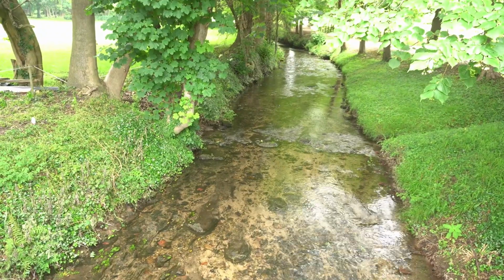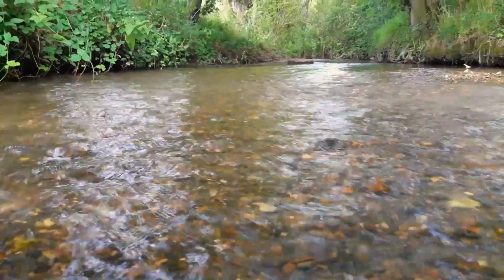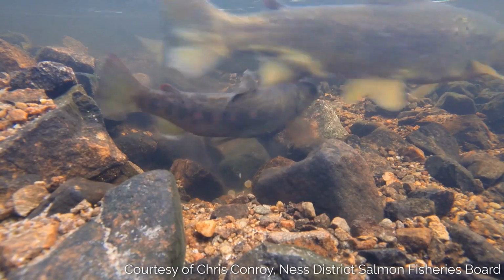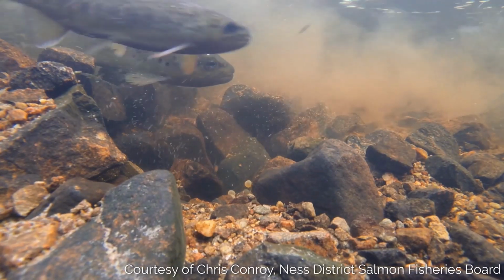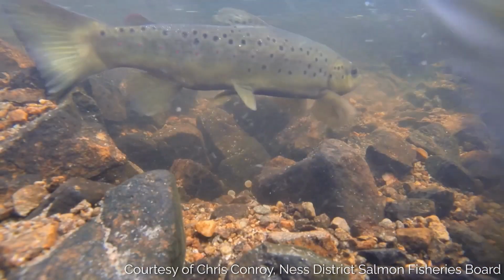Brown trout are synonymous with chalk streams. They migrate upstream to lay their eggs on the gravel bed, which is a characteristic of chalk streams. Their nest is called a redd. Brown trout, like other aquatic species, only live in clean water, and without it, we wouldn't have such a spectacular variety of fish.